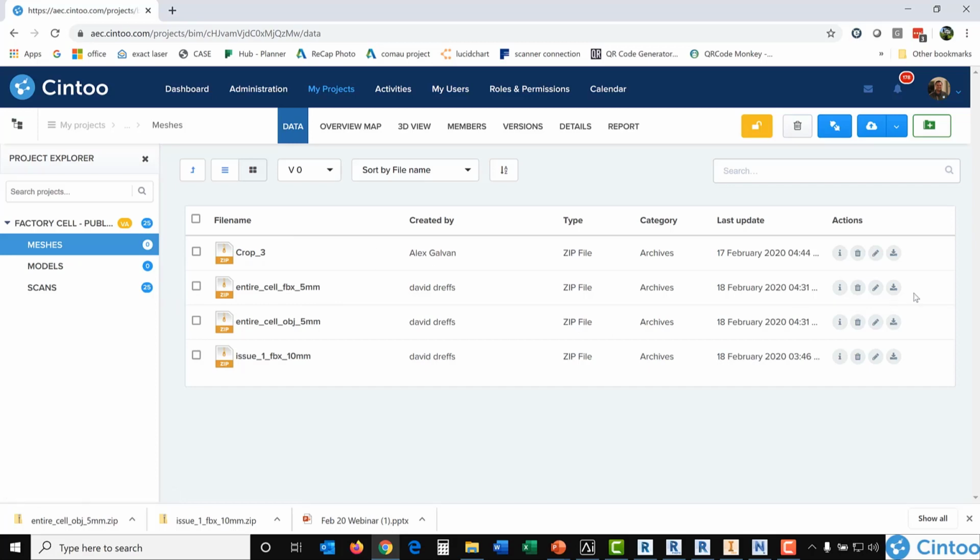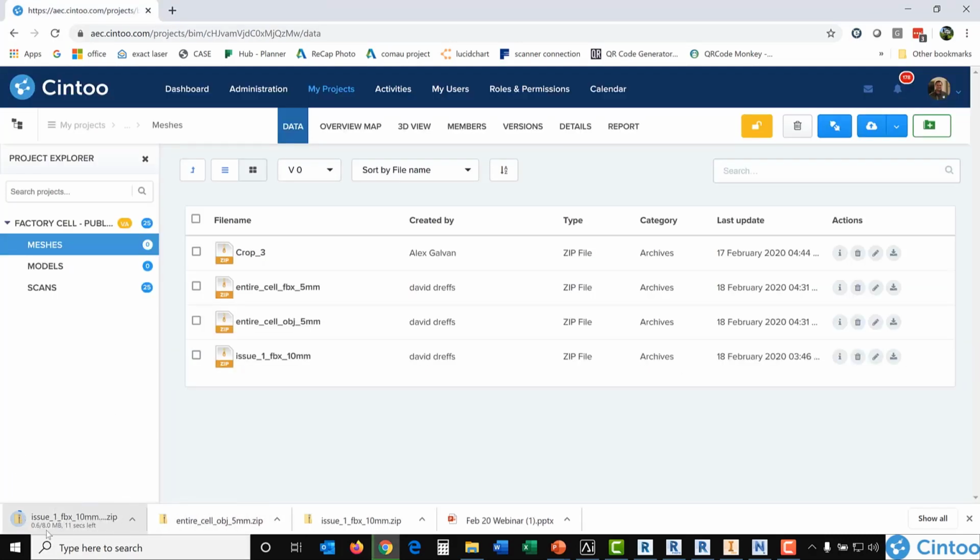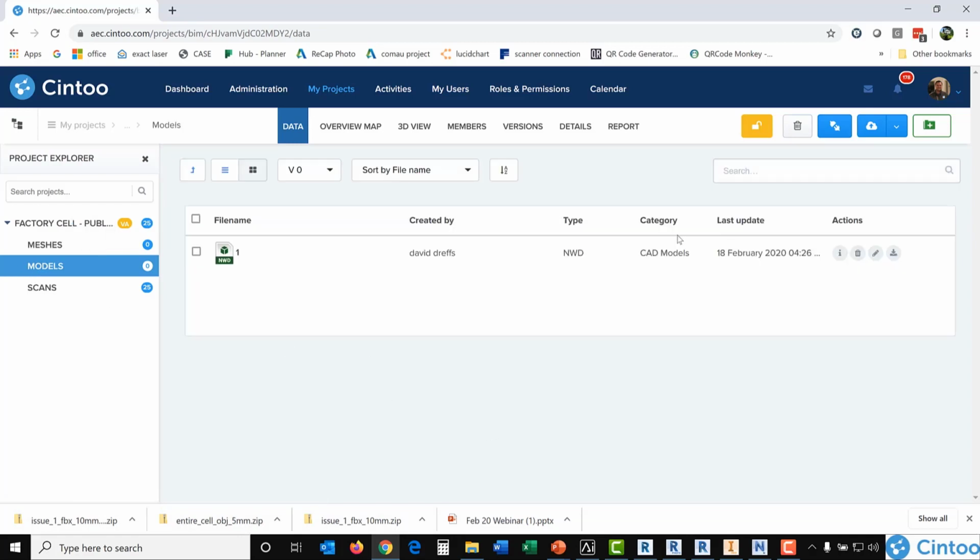So when you're ready to bring them down, you can pull them down all together, or you can just download them right here, one at a time. And as you download it, it'll just drop it down here. It comes down as a zip file. In this case, I called it issue 1 as an FBX file. Models work the same way.